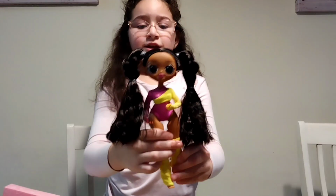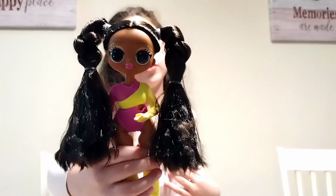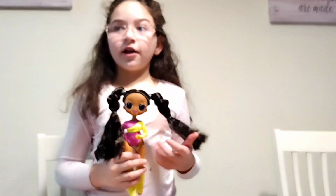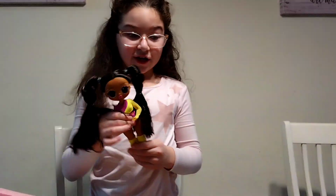This is hair. So pretty. Favorite color yellow and pink. My favorite color too. I have lots of favorites. I have so many LOL dolls in my LOL room. And let's just get started.